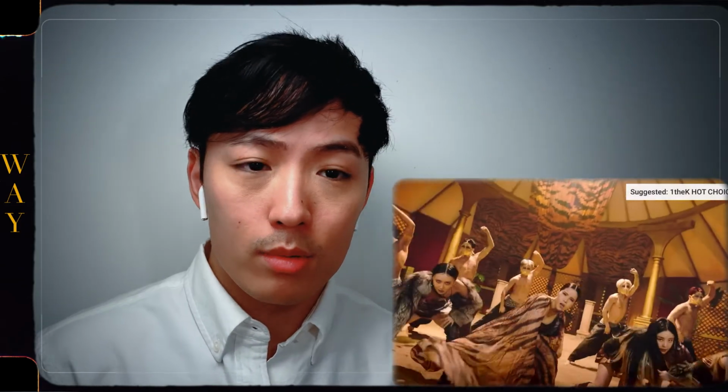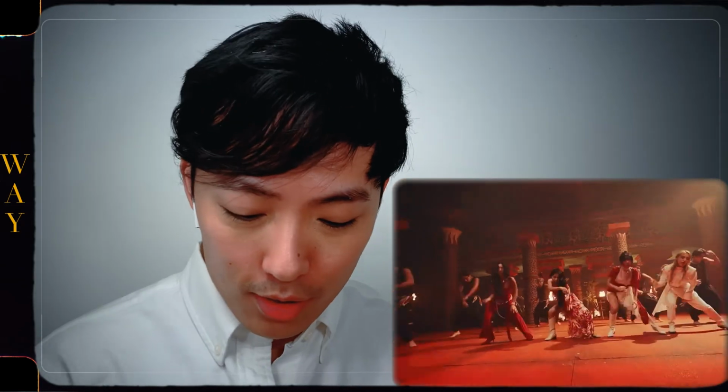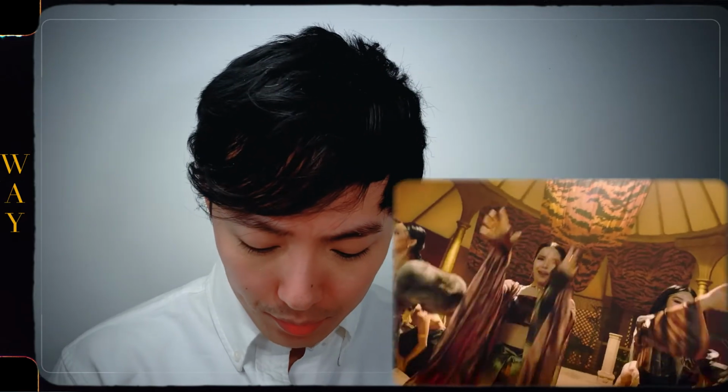And also with the costumes, since this is a more thematic music video, they had to really go through the costumes, and I think they killed it with the costumes as well. So overall, I'm really blown away by the production value. This must have been pretty expensive to put together, so I'd have to give it a 10.